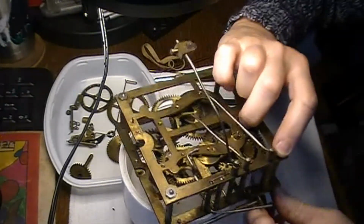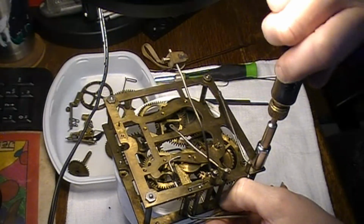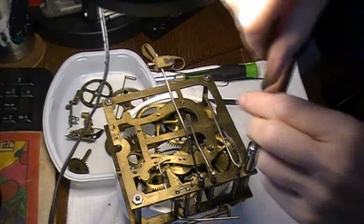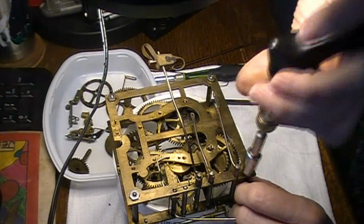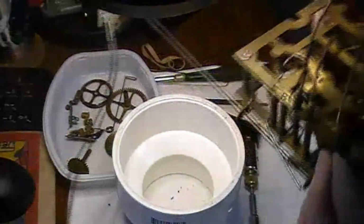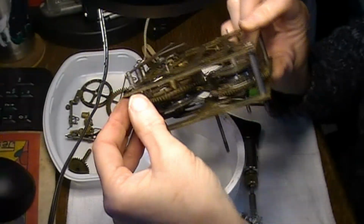Foot so I can get the nut off that someone put such a tight crank on. And cross threaded it. Okay, that's why it doesn't want to come off, because it's screwed on cross threaded. Nuts don't go on at that angle, people.